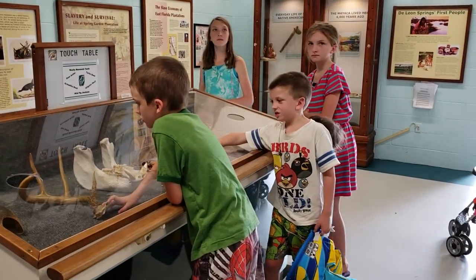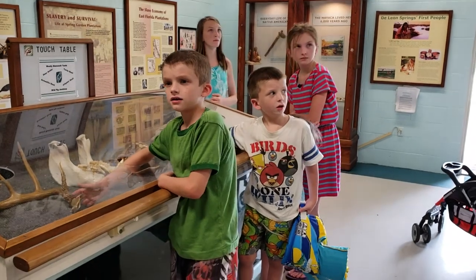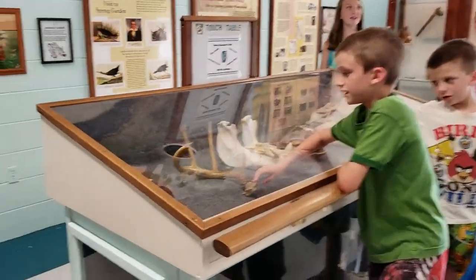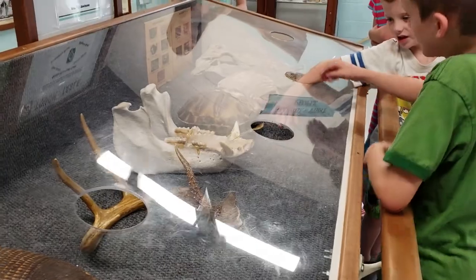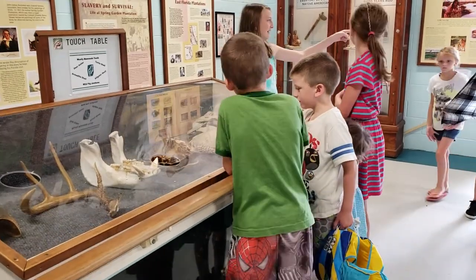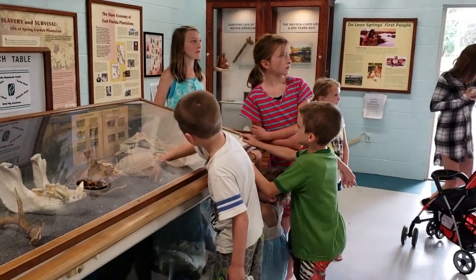So the spring was here forever, but then they turned it into a park. Apparently there was a hotel here at some point. I don't know if that's what we're in right now. What? That is a deer antler, yes. Yep. They used to have a water skiing elephant here. Really? No.